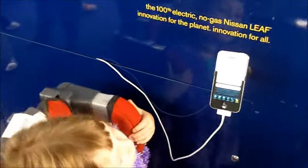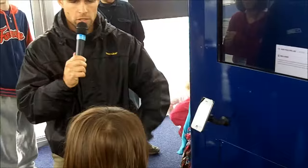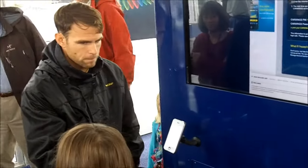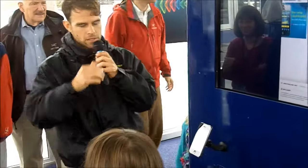So the iPhone right now has an app that tells you basically your vital statistics of the car. Right now it looks like, how many miles do you have before it's out of charge? 46 miles. Excellent. How long is it going to take to reach its 100% 100 mile charge? 4 hours and 30 minutes. Excellent. Fantastic. So that's basically your vital information there.